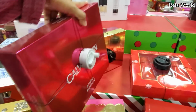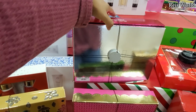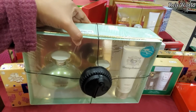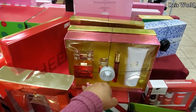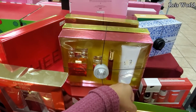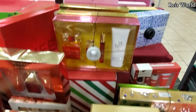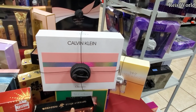You do get the perfume, and you know what? I want to say lotion with that. Yeah, you do get like a lotion. Tommy Bahama is only $29. You get the large perfume, mini one, and the lotion. Live Colorfully, again, another Kate Spade. You will get a full size bottle, little mini one to put in your handbag, and the body cream. And the large one is only $50, but you get quite a bit in here for $50. Calvin Klein, you get the large one, small, medium, and the lotion for only $50.